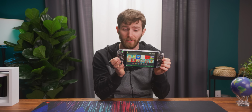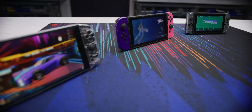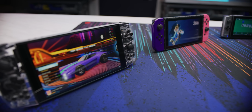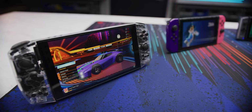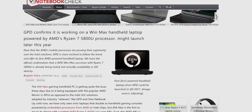Like, GPD has been playing in this game for a lot longer, and it does show in the maturity of their designs, but the Neo is already a dangerous competitor, and I expect that the rivalry between these two is only gonna heat up once mobile Ryzen chips with AMD's Zen 3 architecture start showing up. In fact, I was reading today, GPD is working on a Zen-based Win Max. Woohoo!